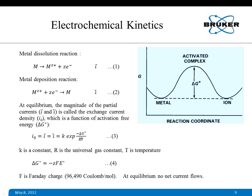This exchange current density is a function of this activation energy barrier, an exponential function. K is a pre-exponential factor, delta G is the activation barrier energy, R is the universal gas constant, T is temperature. Delta G can be expressed based on the number of electrons participating in these reactions, z, and Faraday, that is charge, which is moving under a potential, or we call it electrode potential. So if you multiply this, delta G can be expressed as minus zFE in equation 4. In equilibrium condition, as I said, there is no net current flow. So dissolution current equals deposition current.